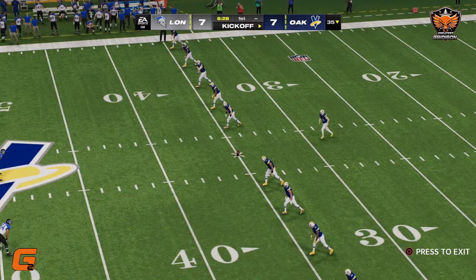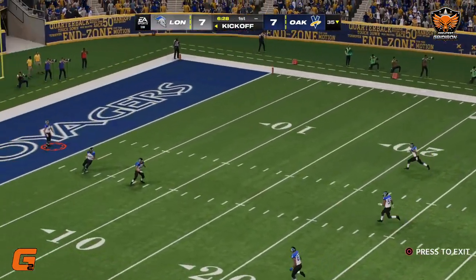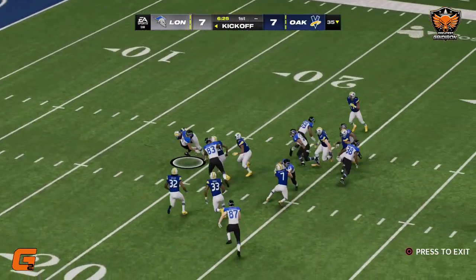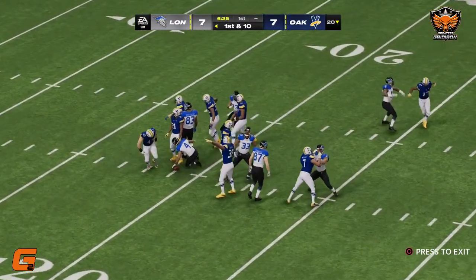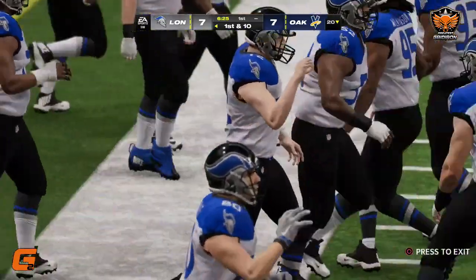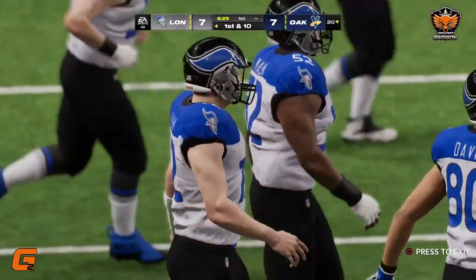So all even at 7 now as they kick it away. And here comes a return from just beyond the goal line. And that decision to bring it out ends up not being a good one. Costs him about 5 yards as he's tackled at the 20. Back onto the field comes this offense, ready for their second drive.